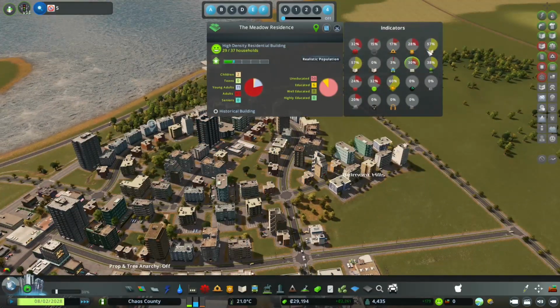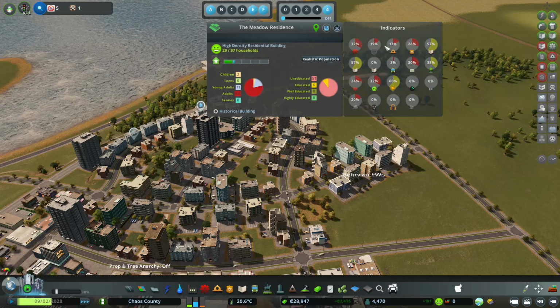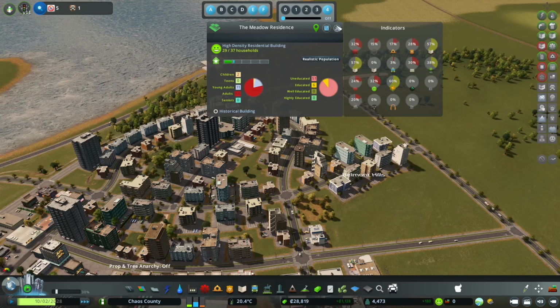So entertainment is starting to pick up. Oh yeah, quite significantly actually. So I like this indicator that we have here now. It's a mod. I don't know which one, but if you are interested in the mods that I'm using, I've got a full, updated list of mods on the Discord that you can link to. But I do like this mod because it gives you a little bit of a better understanding.